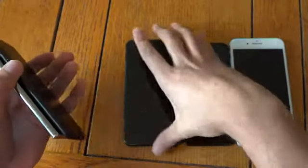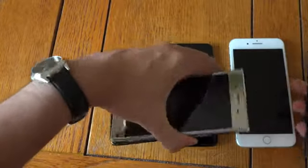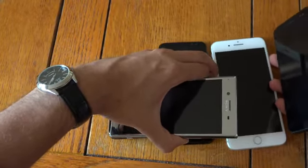We've got to know because these are all running the best processors that you can buy right now, pretty much. So it is quite interesting. So I'm just going to try and start them up at the same time here.